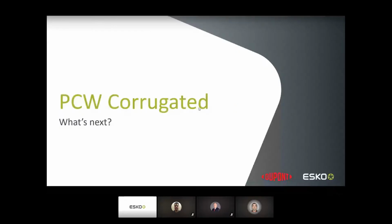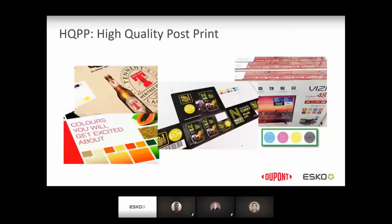So what's coming next? Now, the first release of Print PCW for corrugated will be primarily focused on solids. We are also working on screening for the high quality segment of corrugated. It's unclear to me when this will be available, whether it be this first release or later.